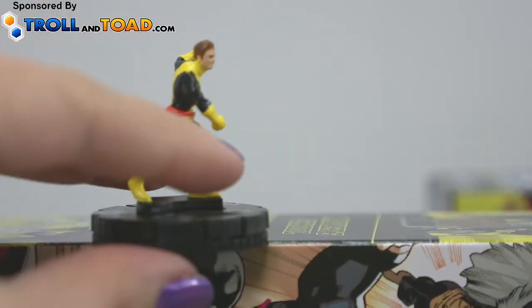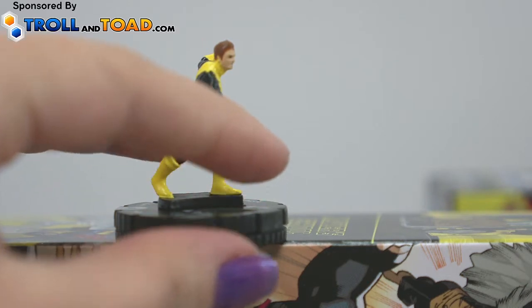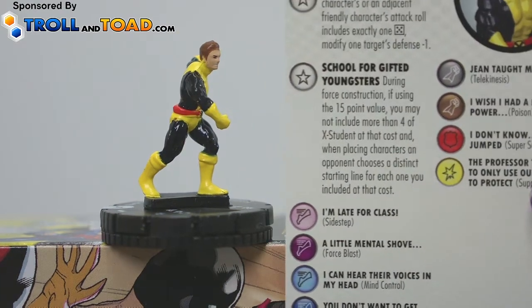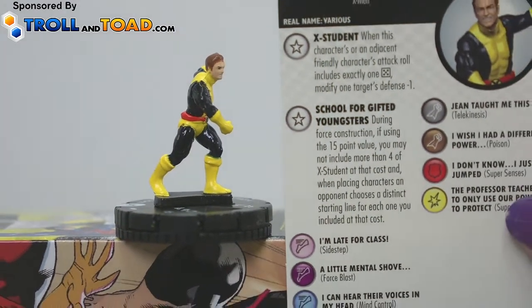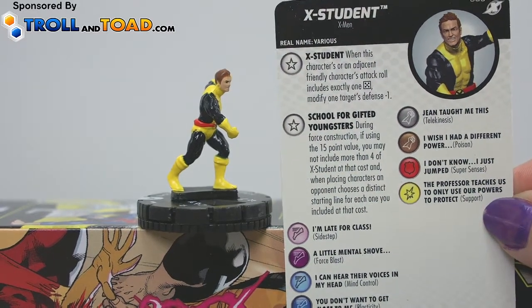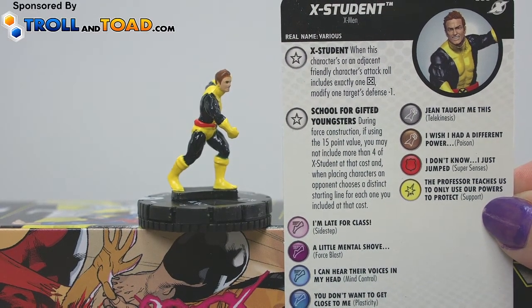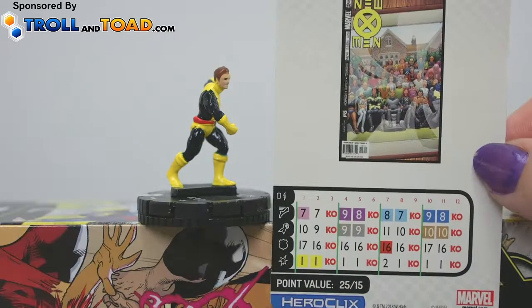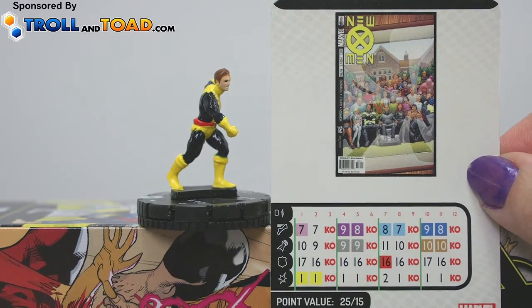Alright, guys, let's check out this ex-student first. He's the first one in the pile for me here. Here's his card. Oh, maybe we're a little bit too close. Oh, that's perfect. You can get the whole card on there. There is ex-student. And the back of his card with his stats.